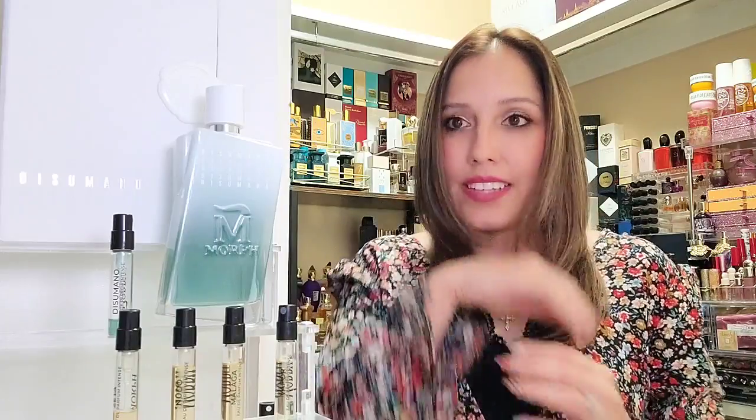Now, where it differs from the Dahab is that it doesn't have that overpowering spice, even though the spice is there, and it scared me a little bit. I said, "Oh, this is going to be another one of those mouth-watering, juicy, fruity fruit baskets," and then only spice in the dry down, very dry spice, very dry amber, and it was not that. The lime and the fruit tones just kind of interweave and go in and out throughout the entire day. So you get whiffs of that initial rush, that initial wonderful scent.